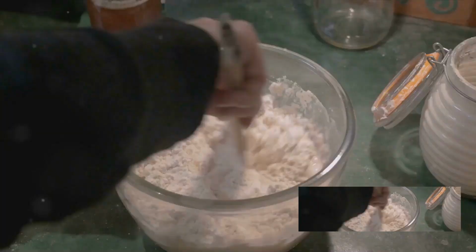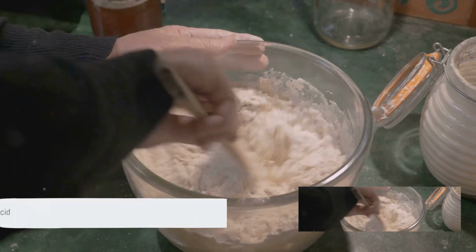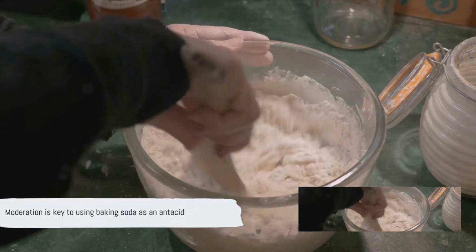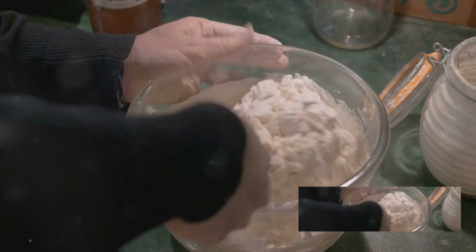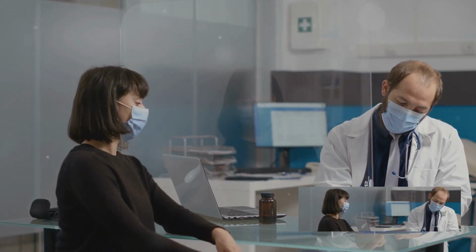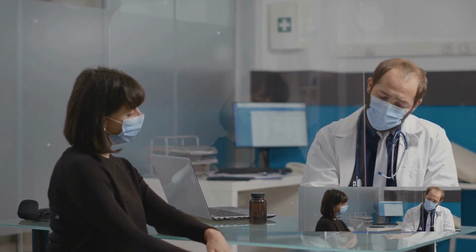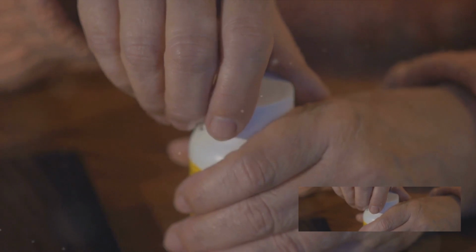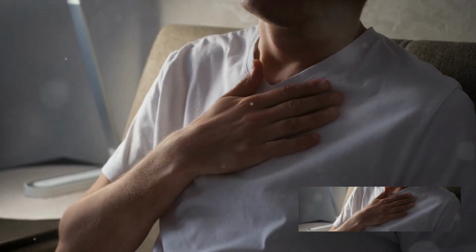Mix a half teaspoon of baking soda with a glass of water. It's that simple. Now remember, moderation is key. While baking soda is a natural solution, its high sodium content can lead to other health issues if used excessively. Consult your doctor if you have frequent heartburn. So, the next time your tummy throws a tantrum, remember the baking soda trick. An easy and quick remedy for heartburn right in your pantry.